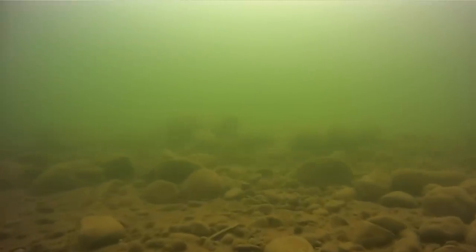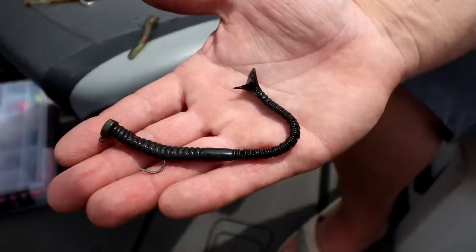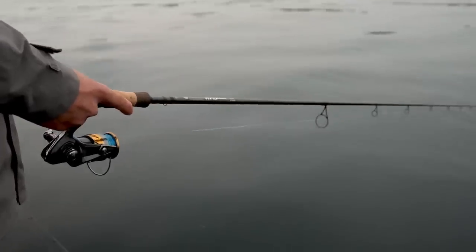Let your bottom composition determine what jig head you're gonna use, and then literally just working these lures. Think the opposite of snap jigging. Sometimes you're just popping it on the bottom, sometimes you're swimming it for a foot, letting it fall.